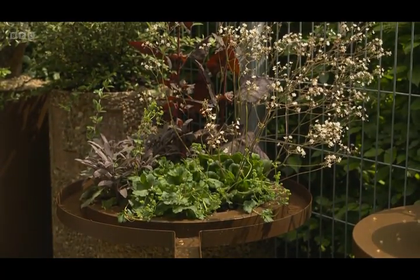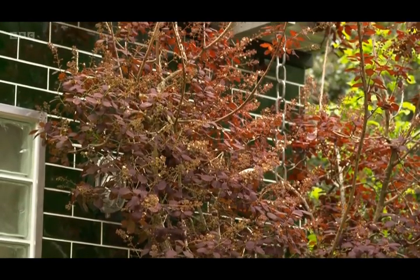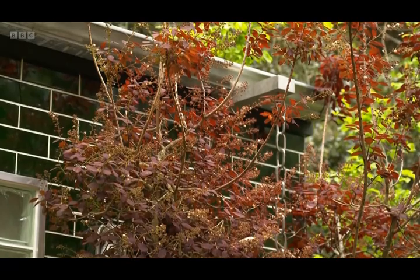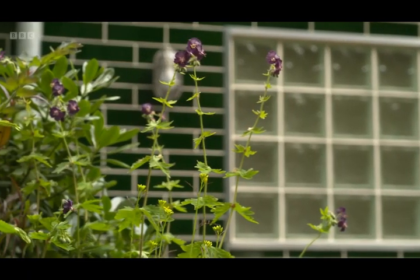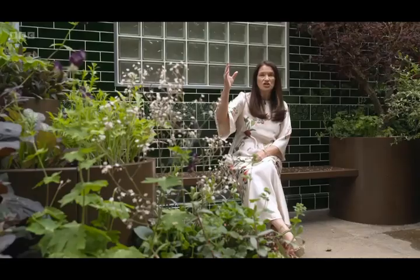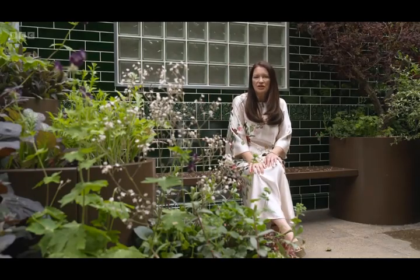There's a gorgeous glossy tile on the wall, and in front of it, this Cotinus, the smoke bush, and those wonderful dark plummy leaves. And then the colour is followed through into the flower there of that geranium phaeum. Really dark, luscious purple. It's a shade lover, so perfect in one of the darker corners of the garden.